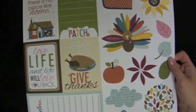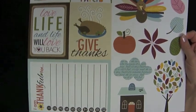And then these are the cutouts, so you can cut out those accents or journaling cards on the left. Here we'll take a look at the B-sides of the patterned papers.